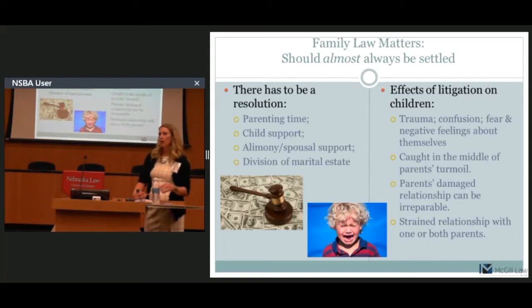I mentioned that I do collaborative law, and that is a process by which the parties agree at the beginning that they're not going to litigate it. And what that does is it changes the whole dynamic of the case because people are no longer opposed to each other and fighting. They're trying to figure out how they can work with that other party to get a resolution. And they're not presenting evidence to a third party. They're the ones that are making all the decisions.